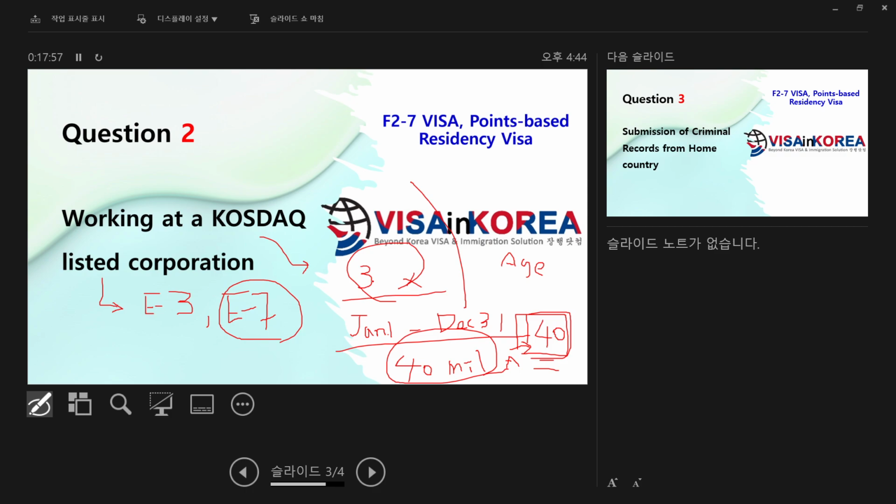Secondly, if you are working at a KOSDAQ listed company and your yearly working contract amount is more than 40 million won, without issuing an income certificate from a tax office, your contract amount is accepted as an income certificate. So if your January to December 31st contract amount is more than 40 million won, the working contract itself is accepted as the 40 points. So it is easy to get 80 points in total, right?